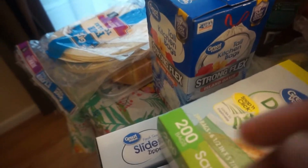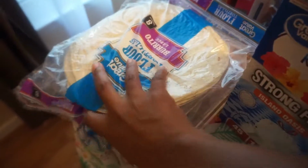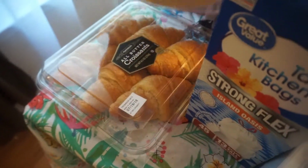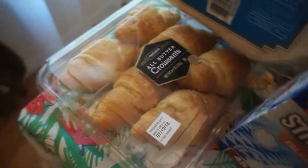Okay, so back here I have some burrito shells, if you want to do breakfast burritos or just regular burritos. Crescent rolls for breakfast sandwiches. They once again did not have the circular ones. They only had these long ones. So that was a substitution as well.